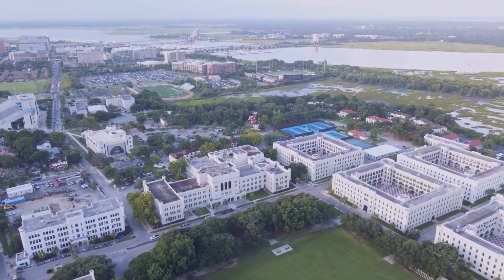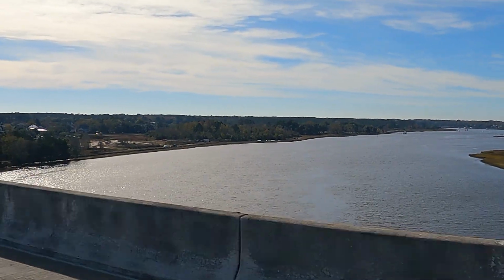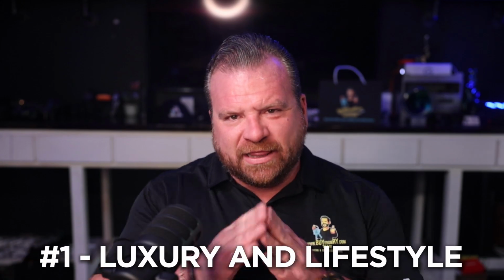And if you've been thinking about or dreaming of calling Charleston, South Carolina, Mount Pleasant, Daniel Island, James Island, Johns Island, just anywhere in this incredible city home, then get ready, because today I am diving into the best communities in and around Charleston that are absolutely packed with fantastic amenities. And we're getting after number one right now: luxury and lifestyle.